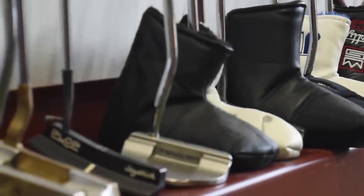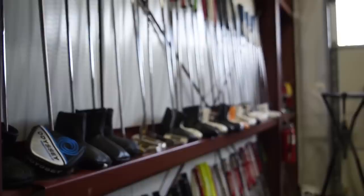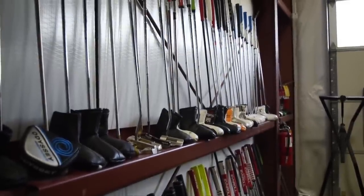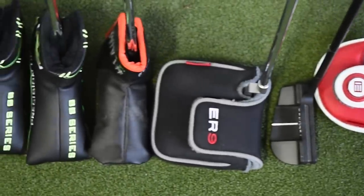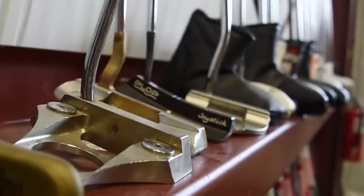I've loved putters since I was 13 years old. Obviously, you can tell from that wall. These aren't all just most wanted winners. These are my wackiness, and me wanting to collect any and every design I could get my hands on.